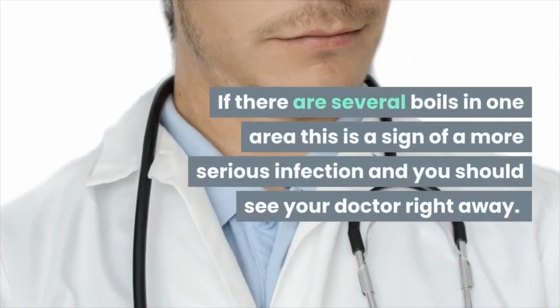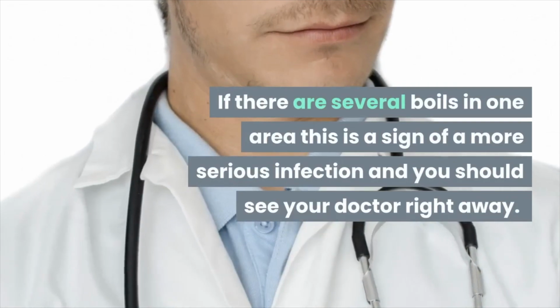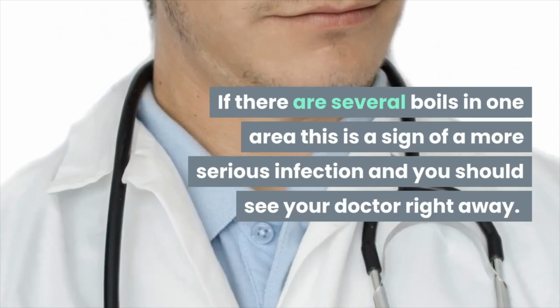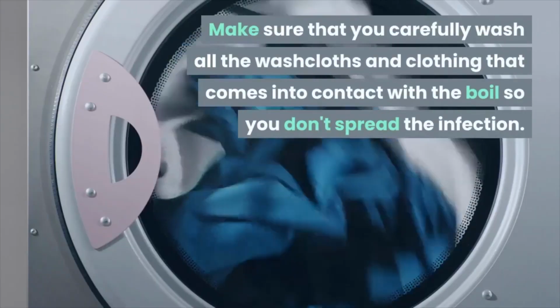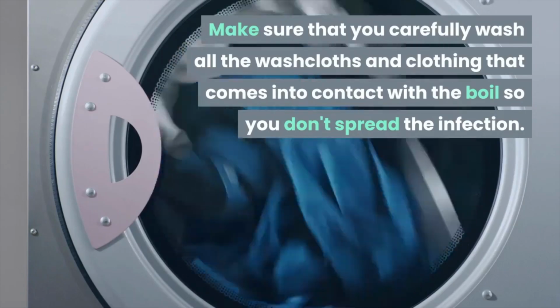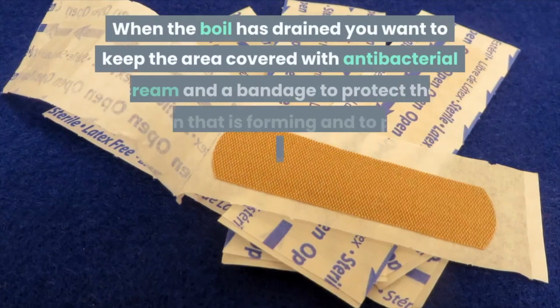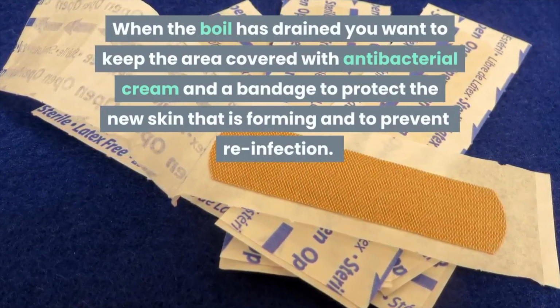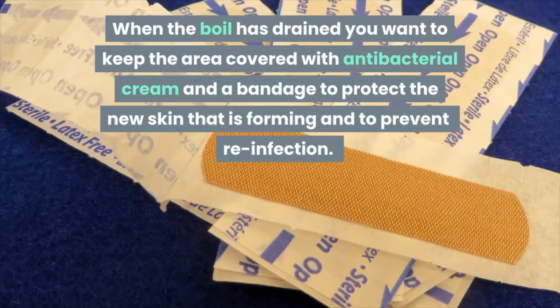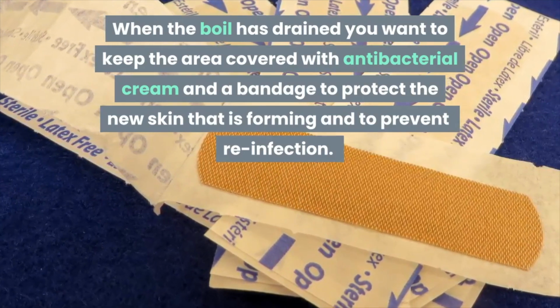Don't wait for it to come to a head on its own. And remember, if there are several boils in one area, this is a sign of a more serious infection, and you should see your doctor right away. Make sure you carefully wash all the washcloths and clothing that come into contact with the boil so you don't spread the infection. When the boil is drained, you want to keep the area covered with antibacterial cream and a bandage. This will protect the new skin that is forming and prevent reinfection.